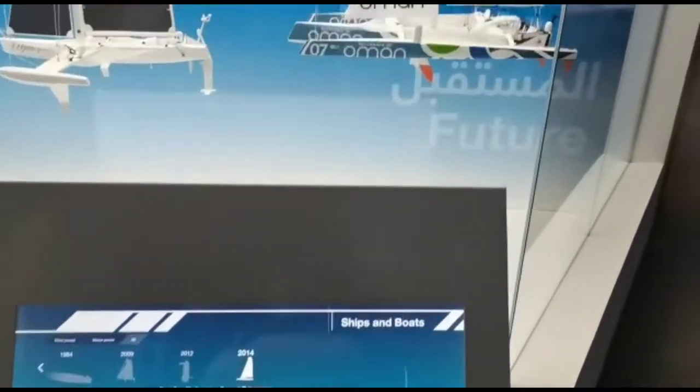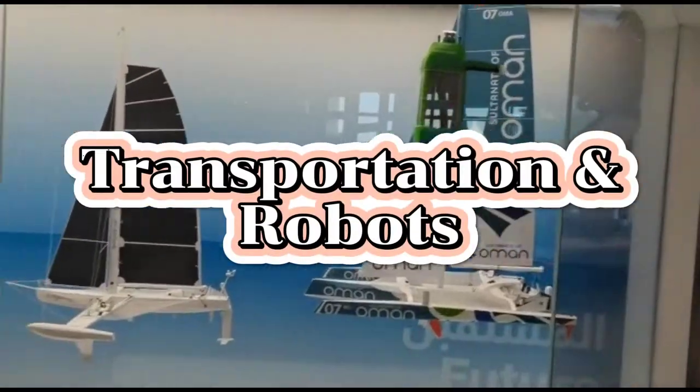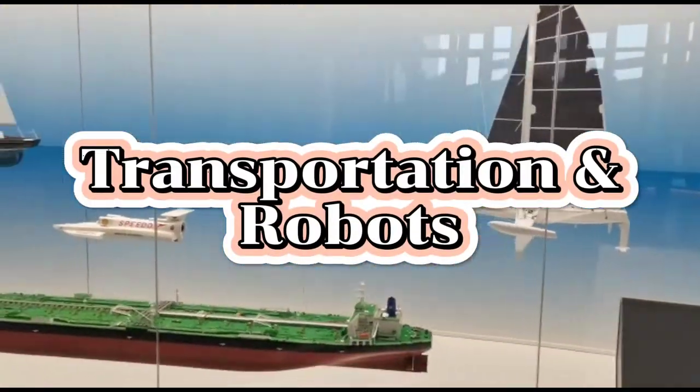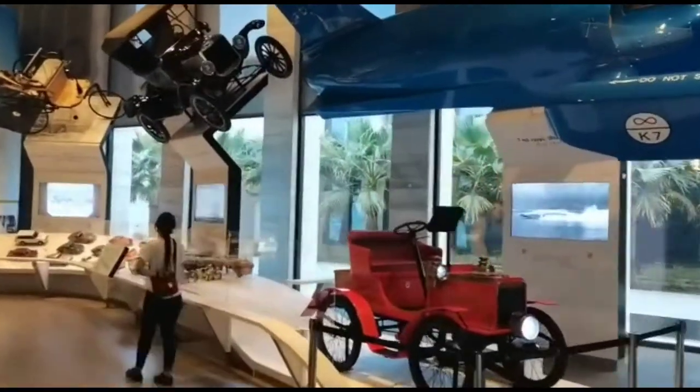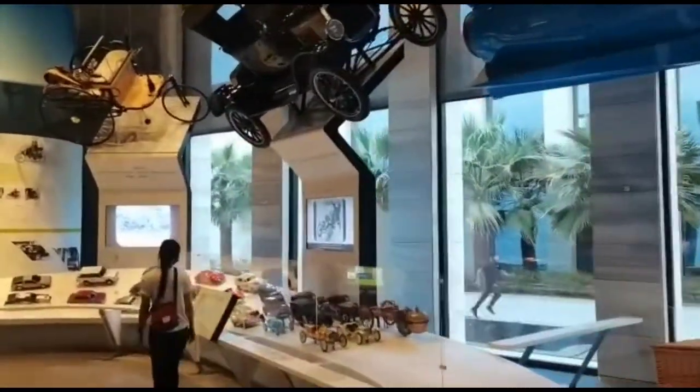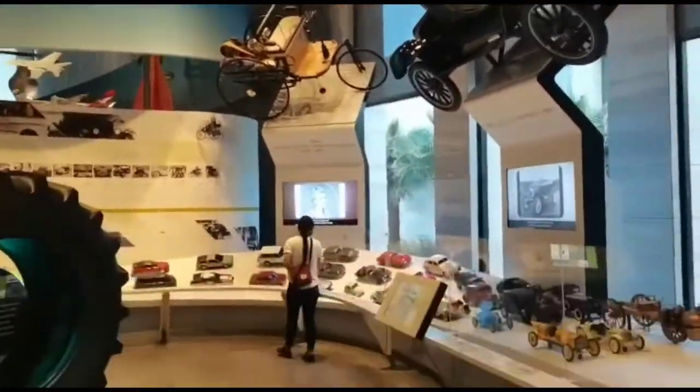We are now moving to the next stop, transportation. Here they show us all kinds of transportation, whether it's cars, motorbike, bicycle, boats and other kinds, from the past, present and future.